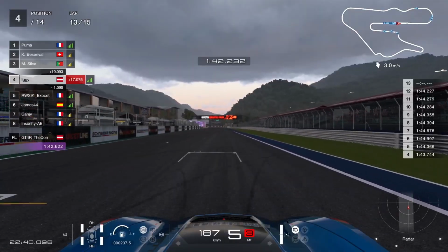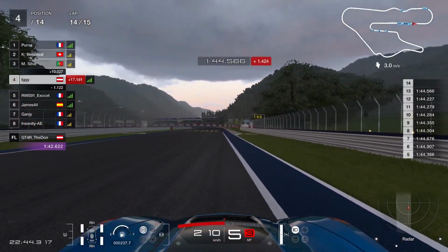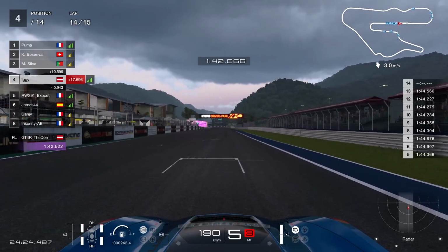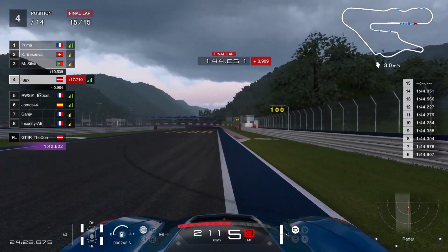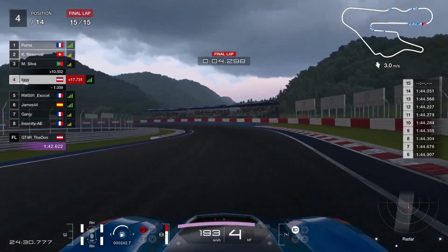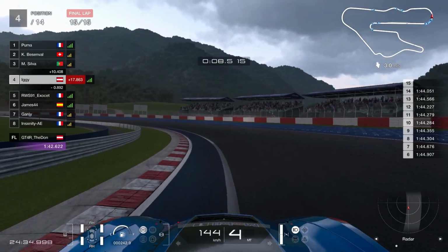Now, starting the penultimate lap of the race, lap 14, the gap behind me is just over a second, which is more than enough at this point. Starting the final lap, the gap is still pretty much the same, so I do know that I just need to keep it clean, not make any mistakes, and I should be able to bring this P4 home.